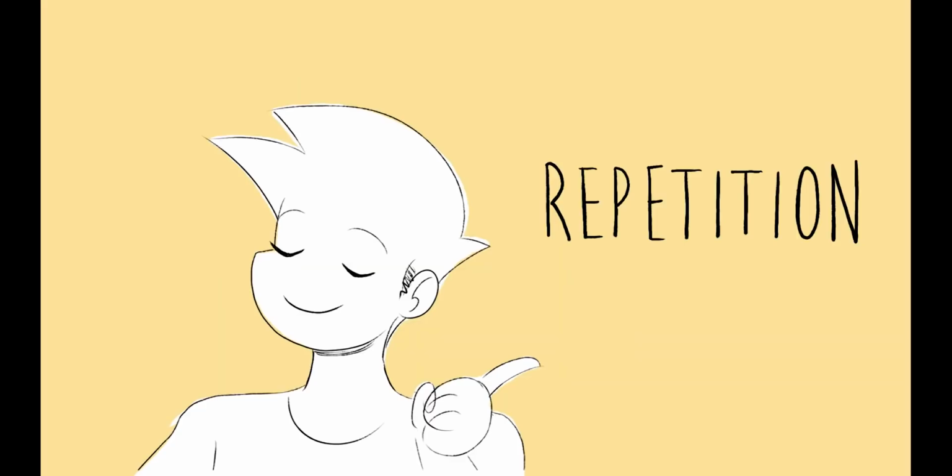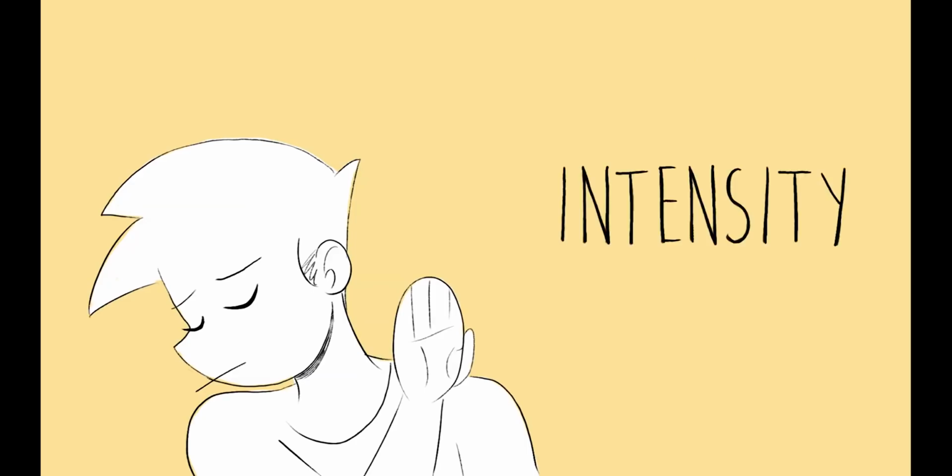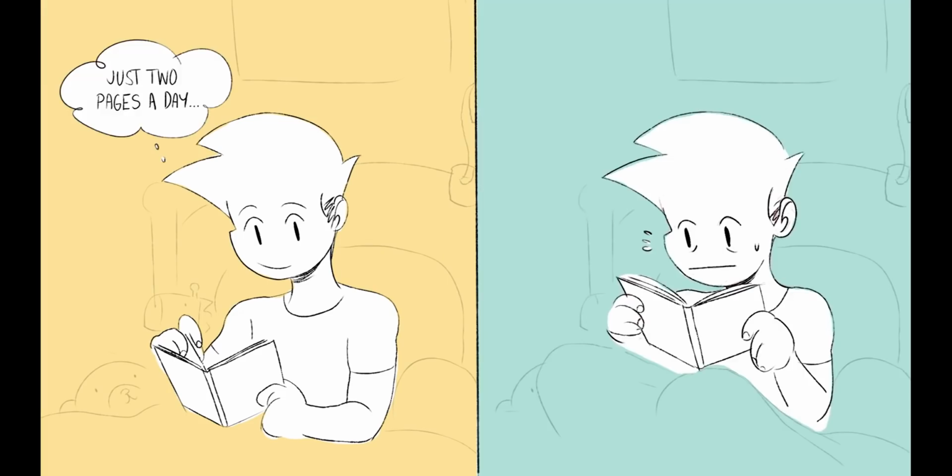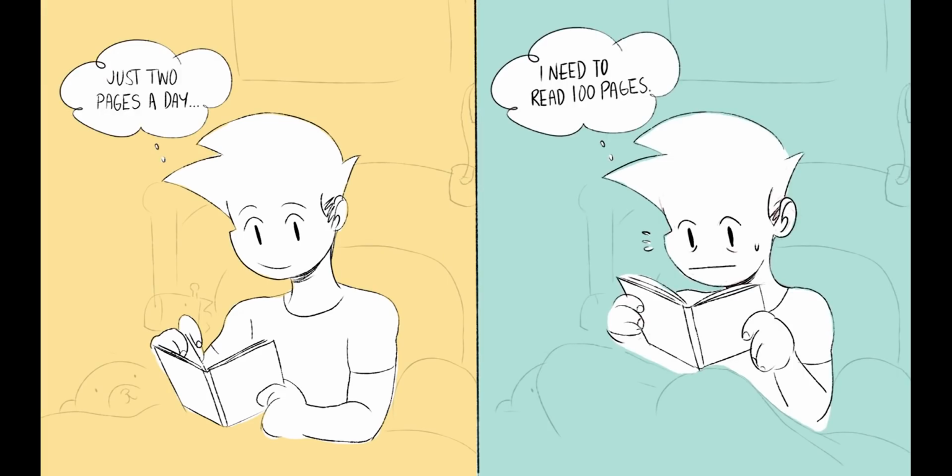It's also important to note that repetition is more important when it comes to building habits as compared to intensity, which means that reading just 2 pages of a book per day will help you build a habit of reading faster than reading 100 pages of a book once per week.